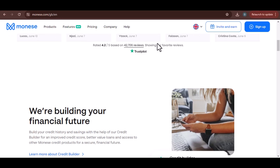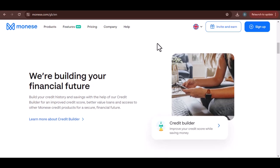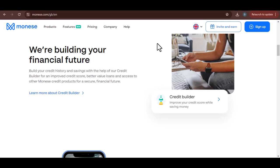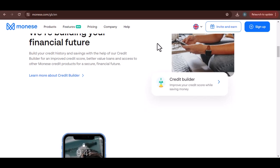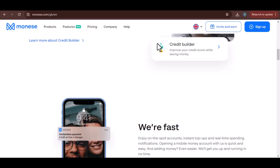Let's dive into the world of instant gratification, instant top-up. This option allows you to add money directly to your Monese account using another debit card. Think of it like magic, funds appearing with a tap on your phone screen. Perfect for those "oh no, I forgot to add cash" moments. Now, keep in mind, there might be fees associated with instant top-up depending on your card issuer, so be sure to check the details before you go swiping.